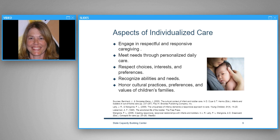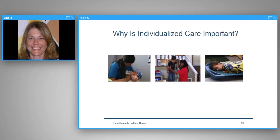Individualized care guides a caregiver to attune to and learn from a baby. All relationship-based care practices are based on this method of responsive caregiving. Now let's think about how individualized care supports healthy infant-toddler development.